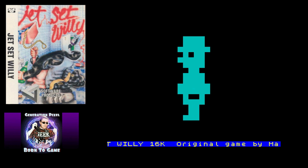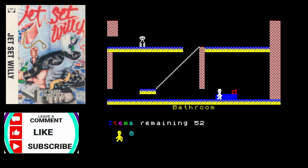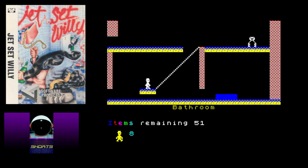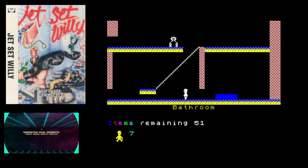Now for the fourth game in the letter J, I bring you Software Projects' 1984 game Jet Set Willy, which, yes, is a sequel to the absolutely fantastic Manic Miner. As you can quite clearly see from the graphics, this is an early platform game. And not just an early platform game, but an early platform game where you don't just need to be pixel perfect, you need to be even better than that.